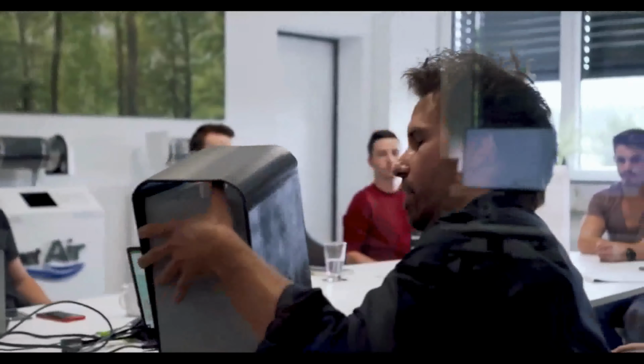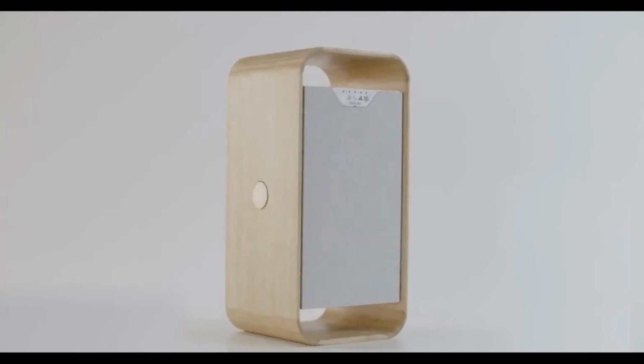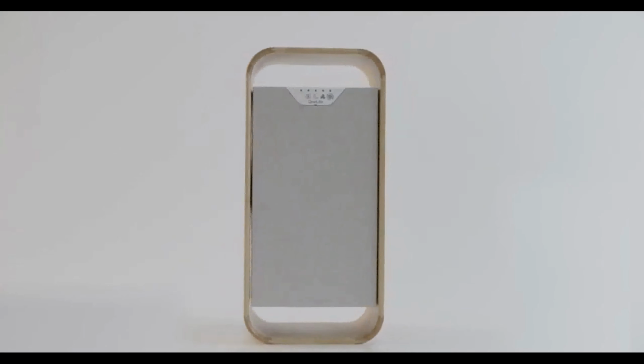When it comes to noise, our optimized axial ventilator delivers a precise and targeted airflow, making onelife-x virtually silent. And it easily wins on energy consumption, using less than an LED lamp. onelife-x is as advanced and efficient as air purification gets, and the health benefits are clear.